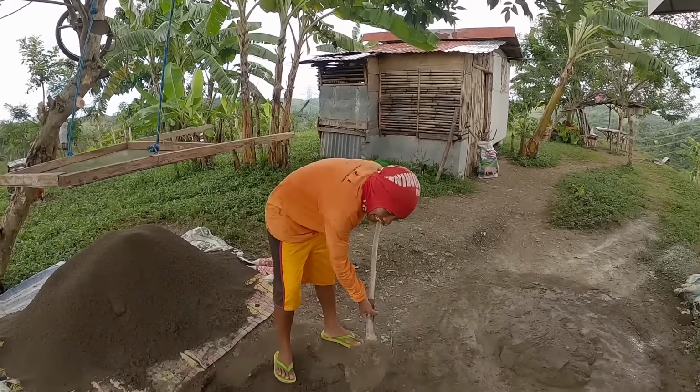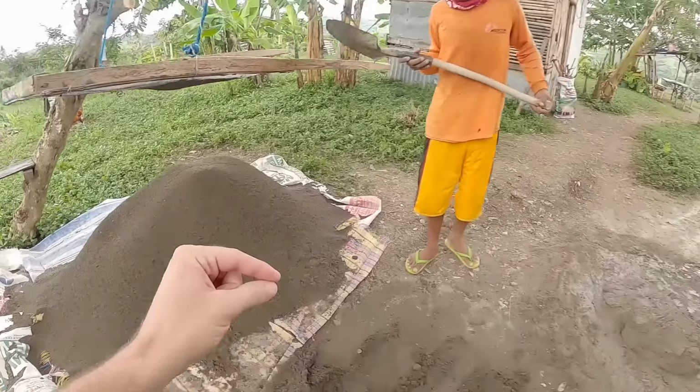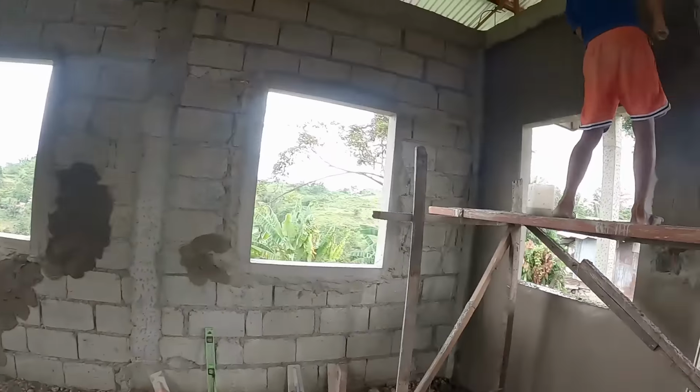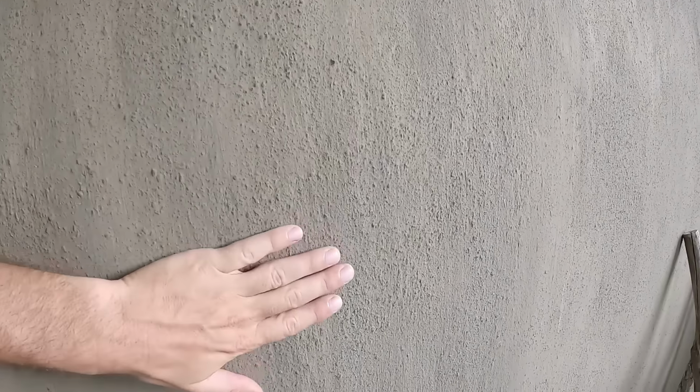So this fine sand is going to be eventually used for the walls in here, which Raymond is working on here, but eventually he'll put it on here to make it more smooth.